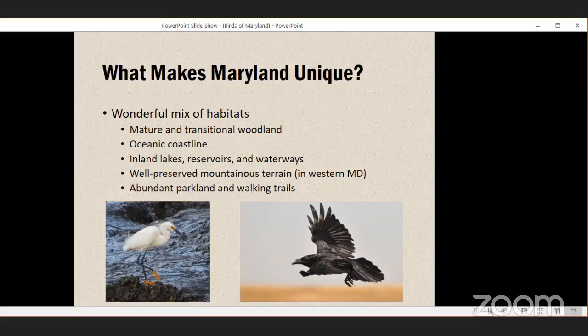I think the Oceanic coastline is something Marylanders should be really proud of, and I think they already are. But that's a great place to bird. Now, in addition, there are a number of inland lakes, reservoirs, and waterways. So the ponds that dot the landscape, those are all really great places to find a wide variety of blackbirds, kingbirds, kingfishers. That's a really great opportunity, and those really dot the landscape, which I find is pretty neat.